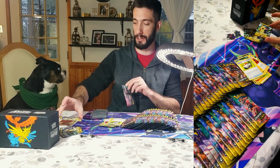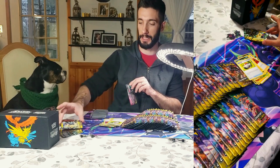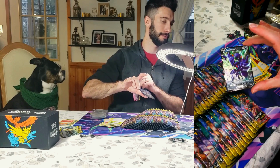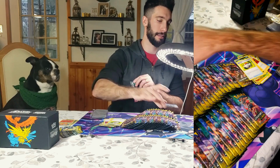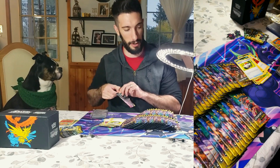Oh, yeah, and then there's the card part of the packs that we got. This is the wannabe Pikachu guy. And then there's also, we got here Grimmsnarl. This guy. Nice. So we bought three or five of these sets.